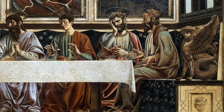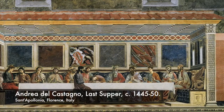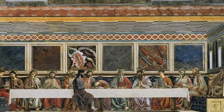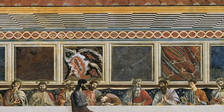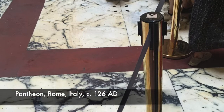Castagno has also incorporated griffins on either side of the table, a common classical decorative motif. He also shows a knowledge of a type of ancient Roman wall decoration with large blocks of color behind Christ and the apostles. The rich blocks of color are either intended to represent actual marble revetment that Castagno may have seen in late antique churches in Italy or in the repurposed temple similar to the Pantheon.